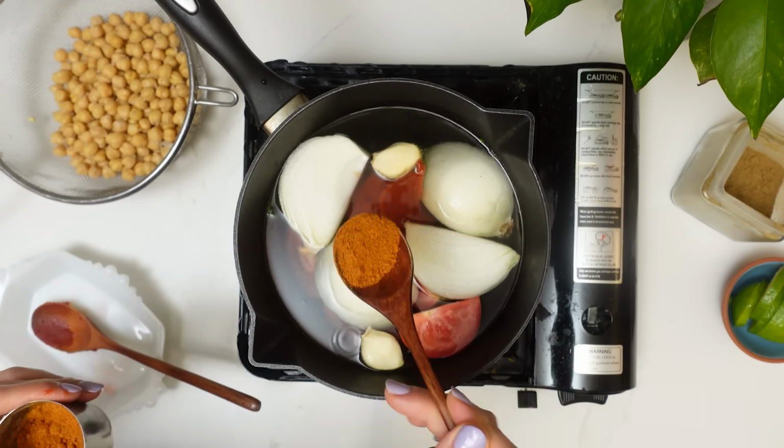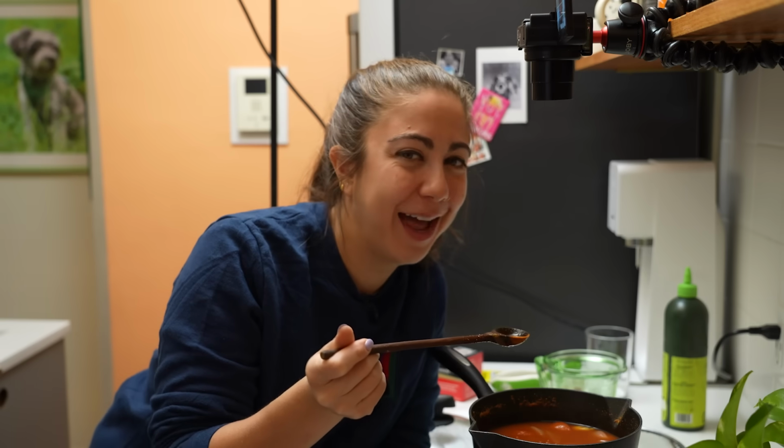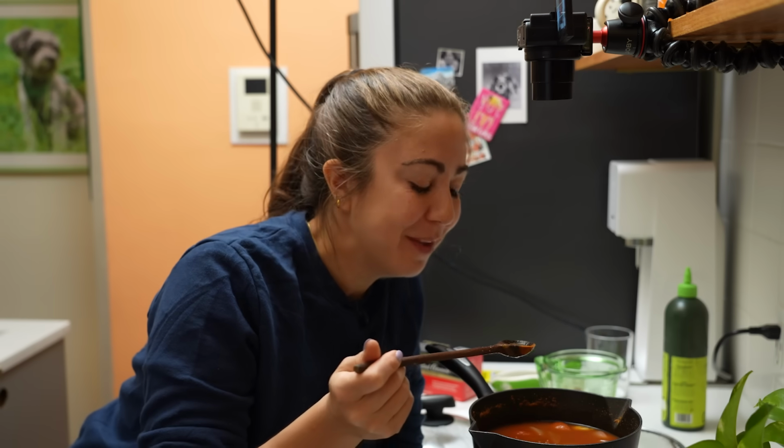I did use canned chickpeas instead of dried chickpeas, but I don't think that would have necessarily made the flavor that much more intense. I think it was more about the spices. I also did originally heavily overspice this to the point that my tongue was honestly going numb. How much red chili did I put in this? Ooh. But now we've reached a very happy, relaxing, and delicious medium.